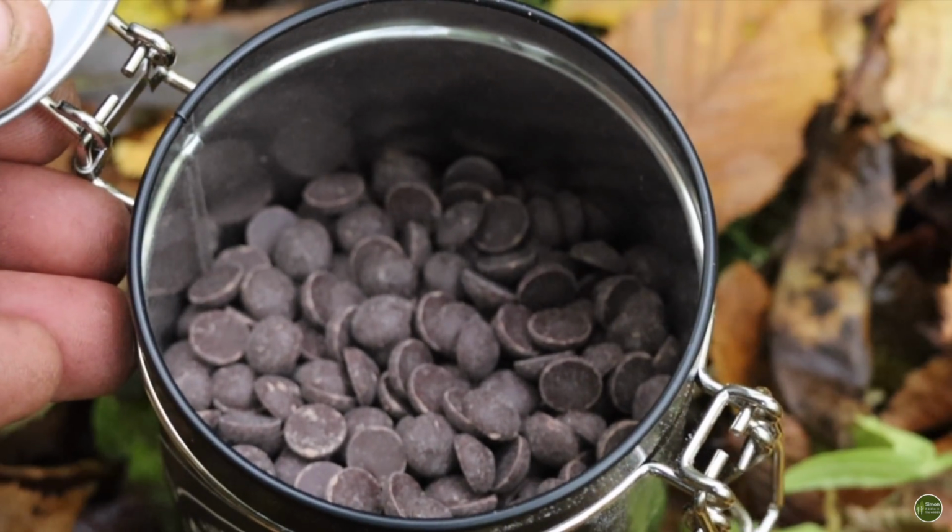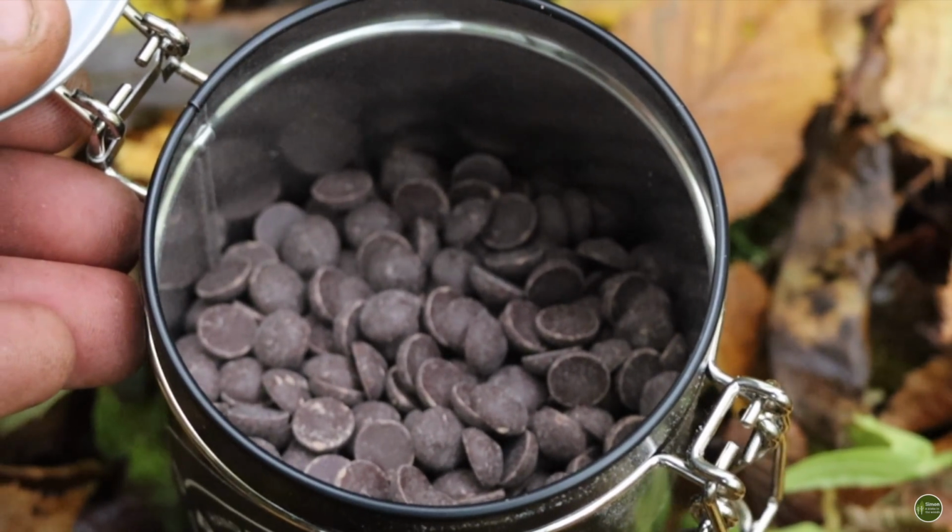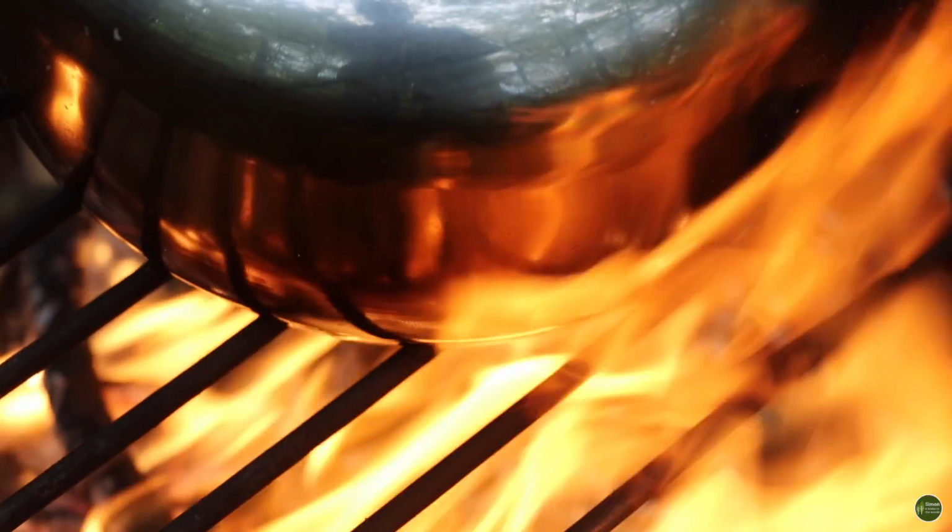I know it's not in a convenient little package, but being in a tin, it is the sort of thing you could take away camping with you. And unlike the other sachets, it's not a powder. It's just literally little pellets of chocolate, and you dissolve them in milk normally. But I've got a way around that so that you can use this when you're camping as well.